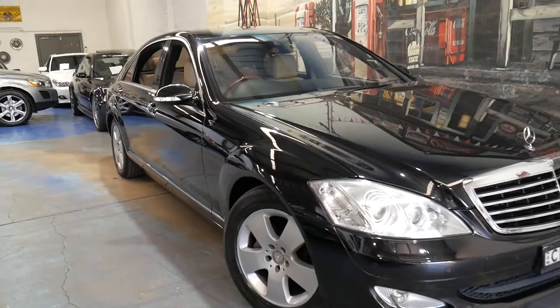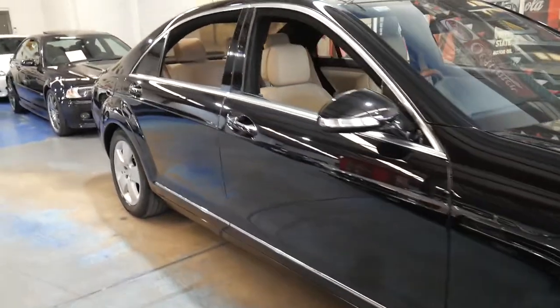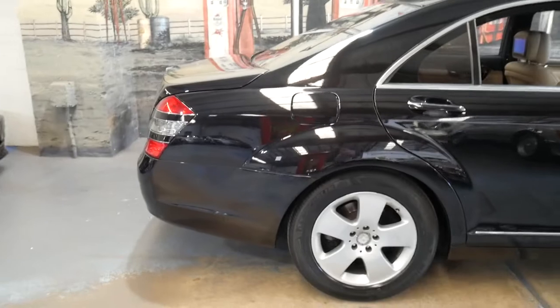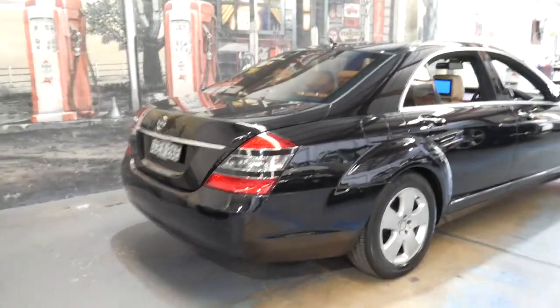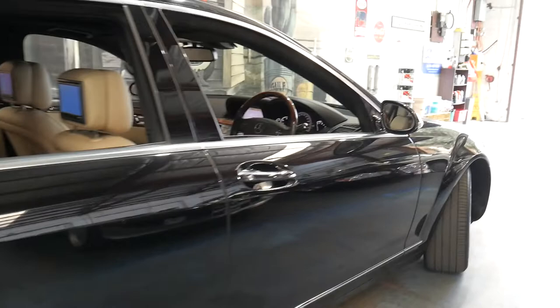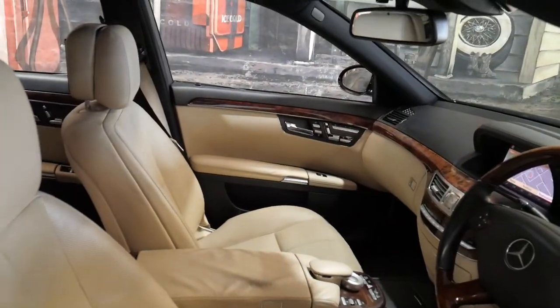My name is Philip Tarrant, and I'm going to be talking to you about this 2009 Mercedes-Benz S350. It's a long wheelbase, it's obsidian black in colour, with cream leather interior, and it's in very nice condition. Very good colour combination, the black with the cream interior, and what's good about this car is it's actually two-tone.